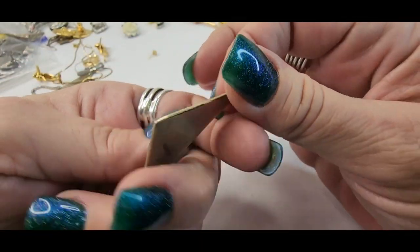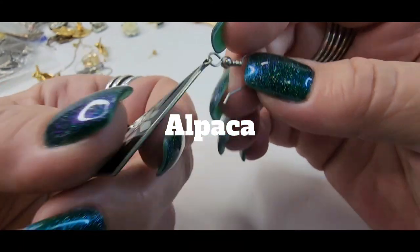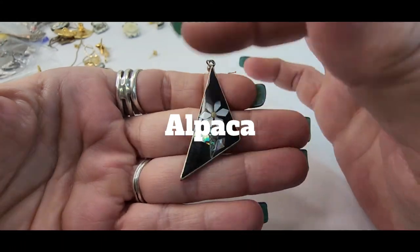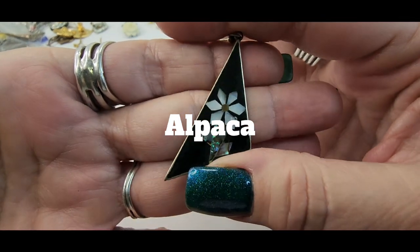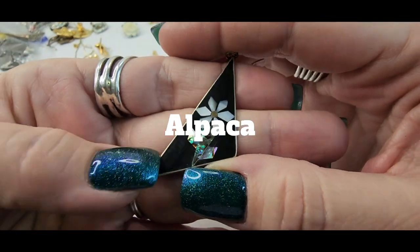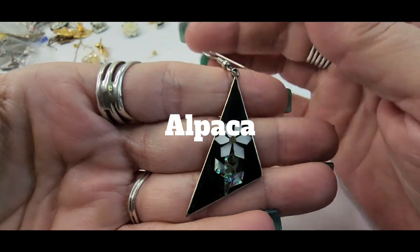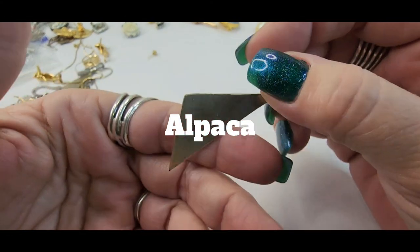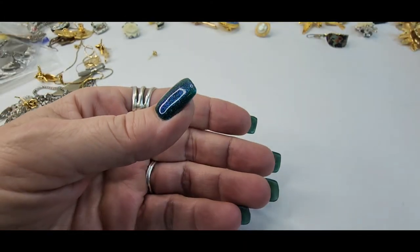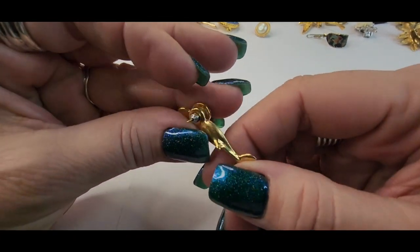All right, this is marked Mexico. It kind of looks like sterling, but I don't think it is, so it's probably alpaca. You've got like a black onyx, mother of pearl, and abalone, which is common in these alpaca earrings. We'll test it just to be sure, but I feel like it's probably alpaca.